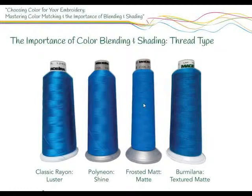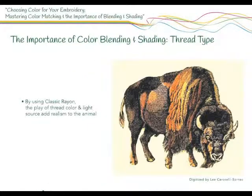Each thread type has its own unique reaction to or reflection of light. Rayon has a natural luster, polyneon has a distinct shine, frosted matte and vermilion have no light play and no shine, while metallics have a high degree of reflection. Lee's thread of choice here is classic rayon. In her buffalo, the play of thread color and light source add realism to the animal.